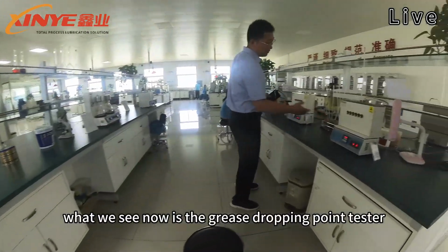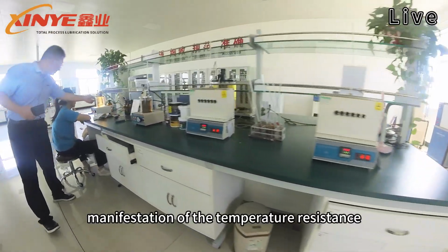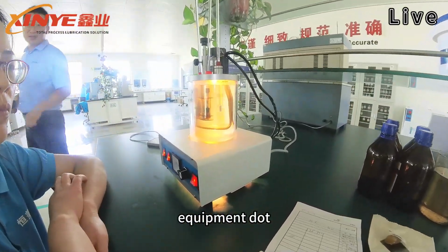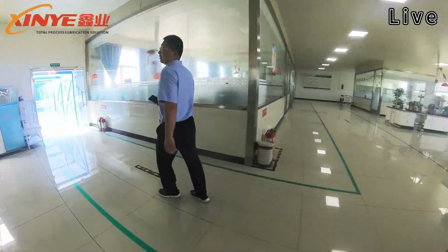What we see now is the grease dropping point tester. The dropping point of grease is an important manifestation of the temperature resistance. The dropping point is being detected through the oil bath dropping point equipment. These testing equipment are all relatively advanced and professional.